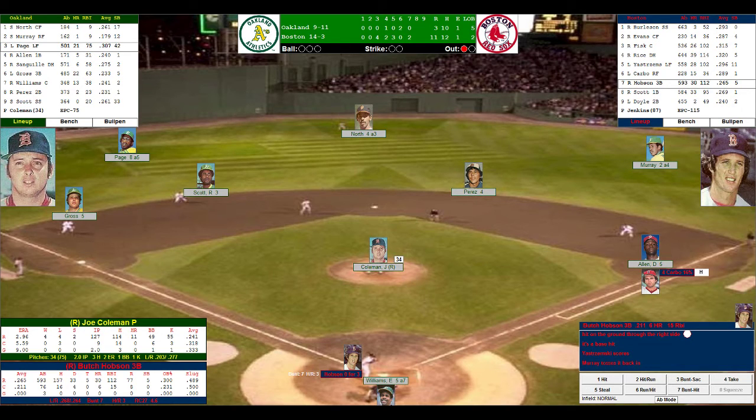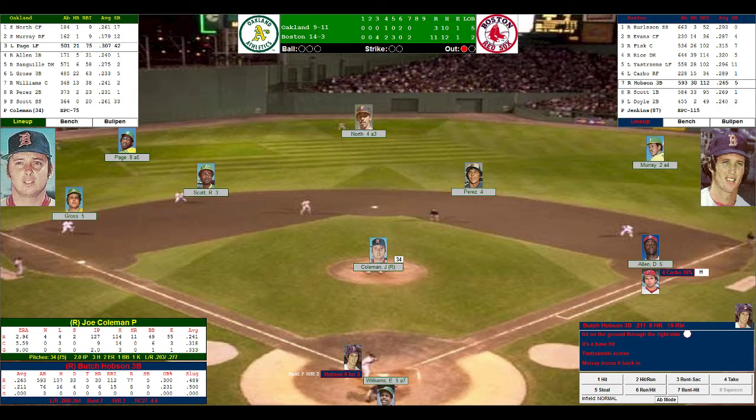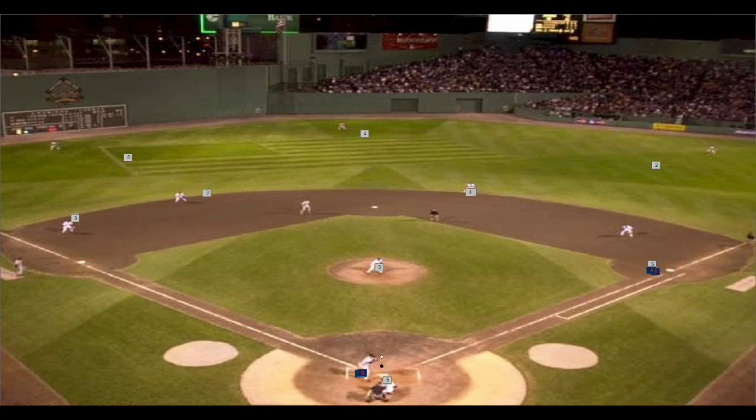Carbo, below average speed at first base. Brings up Butch Hobson, 0 for 3 today. Here's the pitch to Hobson. That's going to be a double play. Inning over.